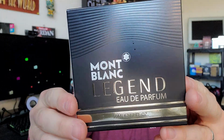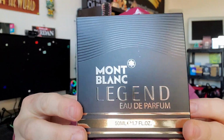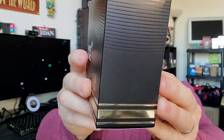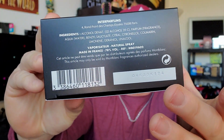So we'll start off with the box. I did pick up a 50 ml, as you can see right here on the gold. Mont Blanc Legend Eau de Parfum. I picked this up from fragrancebuy.ca. Mont Blanc logo on the top. Design just carries around. On the back, same as the front. Then you have some fragrance information, batch code stamped in the bottom here. Nothing special in the box.